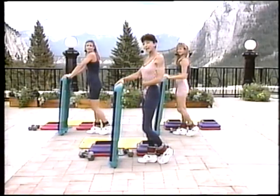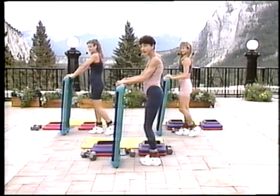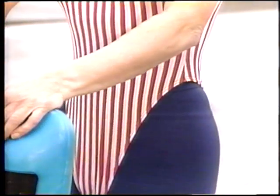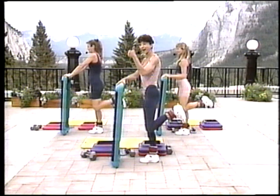Okay, there's a lot of action going right here, as well as hamstring work. Come on, abdominal brace. Pull that in. Stabilize your trunk. Get your thighs vertical. You're going to lift up and lower. Down. Counting it number one.